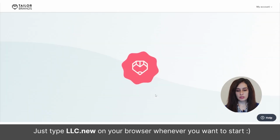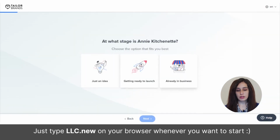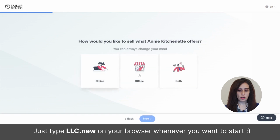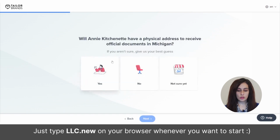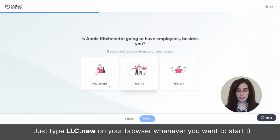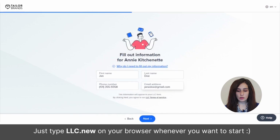Click on the type of services that you're offering. You'll have to pick which stage of your business that you're on, whether it's still in the idea stage or it has been set up and fully running. Choose what sort of income your brand will be. Now you can select ways in which you would be offering your services. Choose whether your business will have a physical address to receive the documents, and also whether there'll be a dedicated person there who's going to receive these. Select the number of employees. Now you have to fill out the information for your business, like your name, phone number, email address.